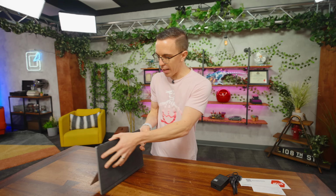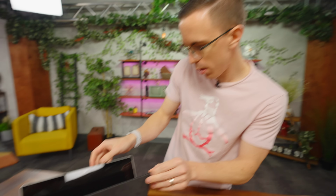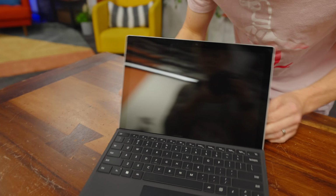Yeah, let's take a look on the inside, shall we? Again, keep in mind, fair condition, so some scratches, but oh no, that's really good. Wow, that's a damn clean screen.